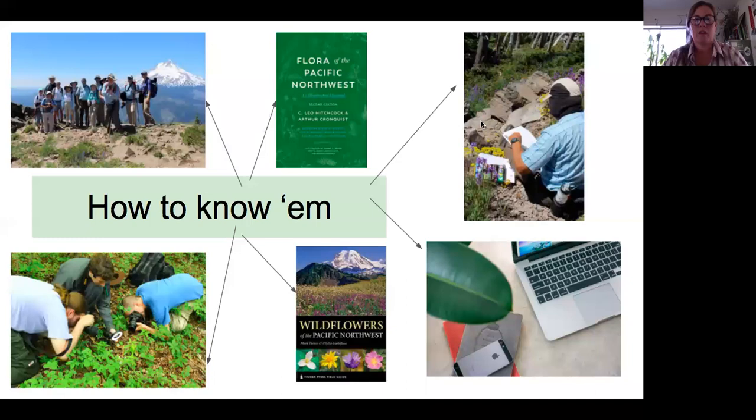Okay, so we're going to talk a little bit about how you know native plants. It looks like in our group we've got a lot of people who are already pretty well versed on this. But for people who are just starting out, how do you figure this out? I've got some pictures here. Obviously there are guides and books out there. Flora of the Pacific Northwest is kind of the Bible of our area. It has a dichotomous key for keying out native plants. It's pretty high botany, high botanical knowledge.